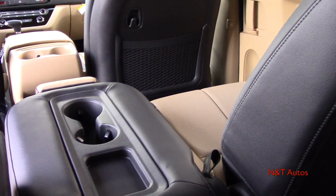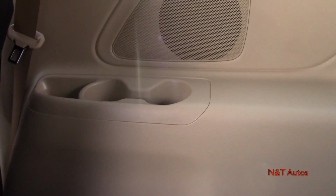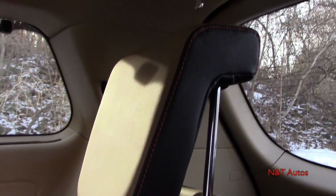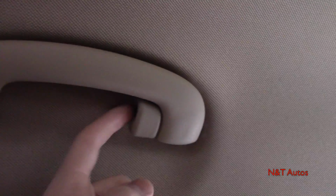You can also sit someone in the center of the seats too, so you can actually sit 8 people in this vehicle. But as far as amenities back here, we have a couple of speakers to either side and a couple of cup holders, surprise, surprise. But what really surprised me about back here is that you even have a shade even in the way back. Pretty awesome. You also have lights back here too, and the air vents and handles back here too.